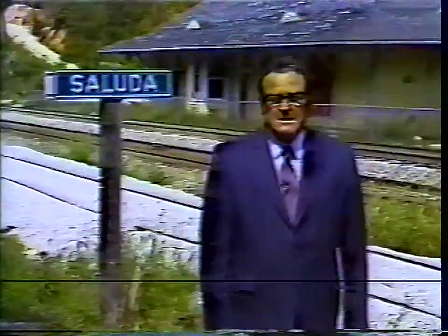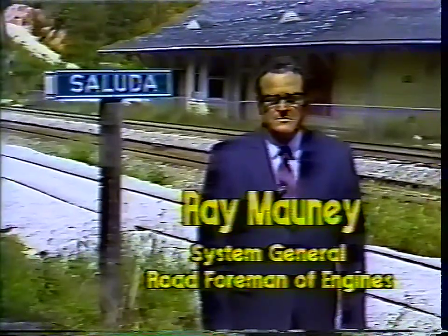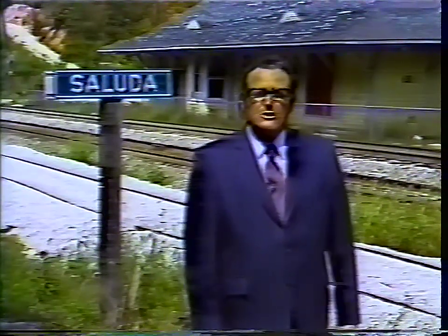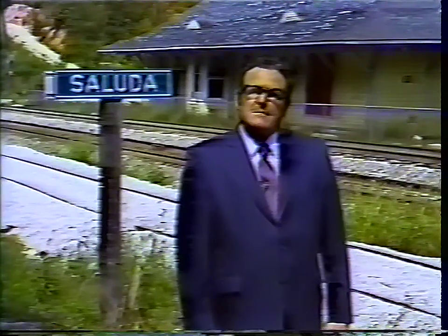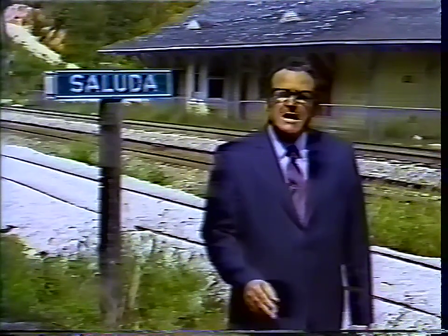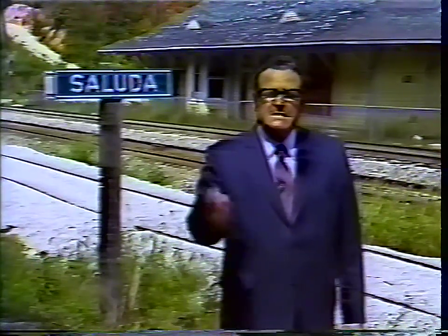But before we leave, let's join Ray Mooney up at Saluda for a quick review of a little history. Ray? Folks, the history of this bit of railroad goes back into the 1800s, before it was actually a part of the Southern Railway. The railroad out of Spartanburg reached Tryon in 1877. That's at the base of the mountain on the east side. Two years later, work resumed to build the railroad over the mountain. It took them less than 6 months to finish the road up and over to Hendersonville, a total of 21 miles.